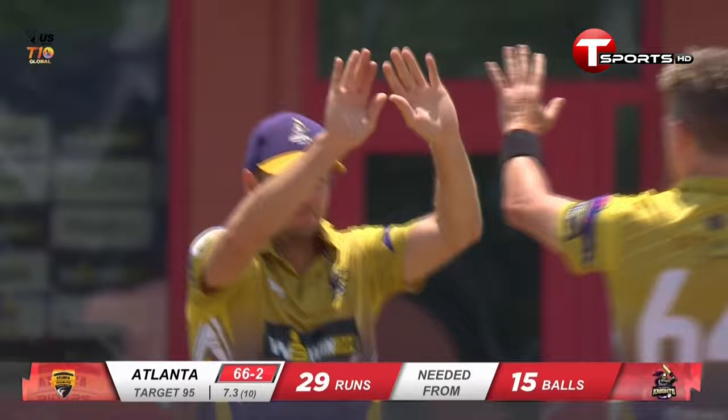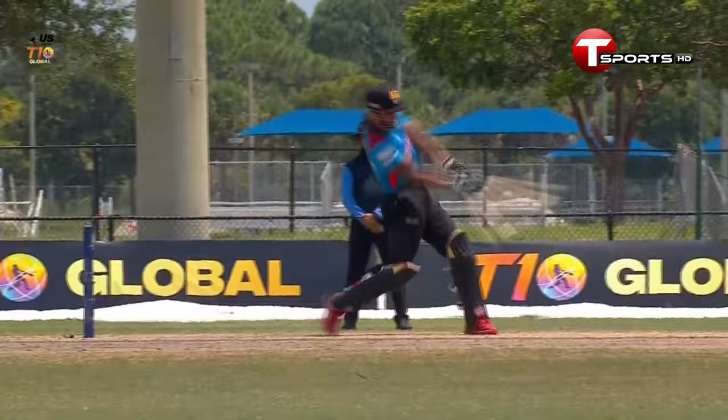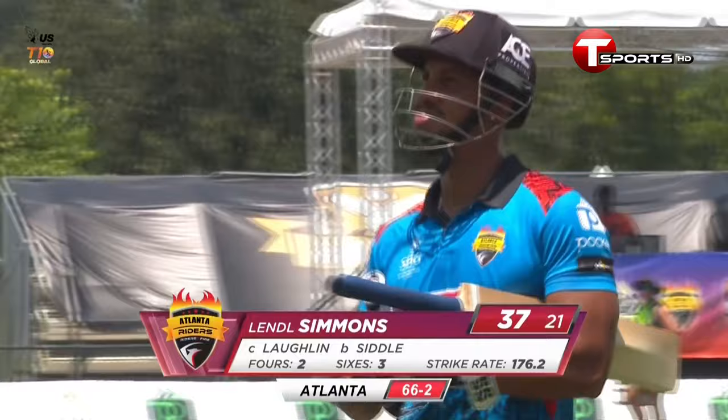A nice catch. It was only a matter of time that you forced Simmons to hit down the ground rather than square of the wicket. Not enough power. Didn't time it well. Short of the boundary line. And a catch gets the partnership to break. Simmons departing for 37, 66 for two.